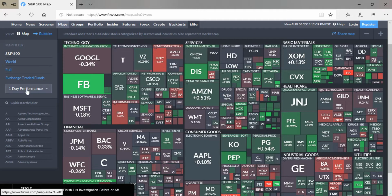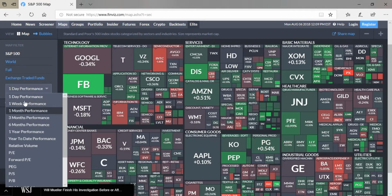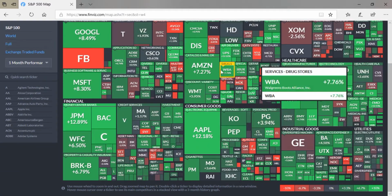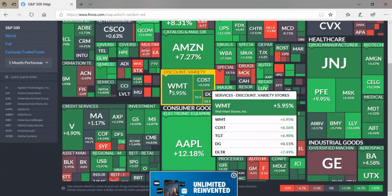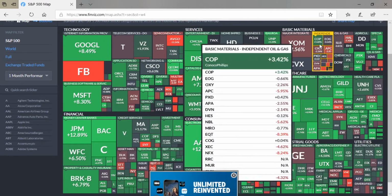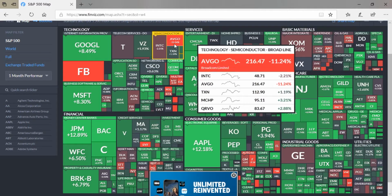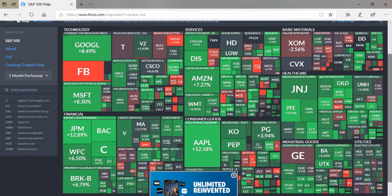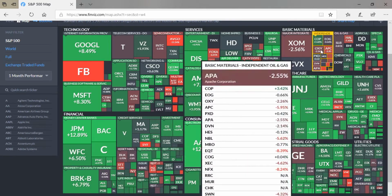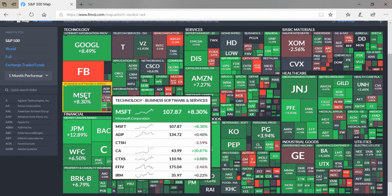So what I'd like to do is go over to the 1 month. You could divide this by however you want to interpret it. Usually I'll go to 1 month or a week and just find where the money is at the current time. But this gives you an overlay of all of the sectors broken up into their own individual categories. So technology, services, consumer goods, financial, etc. This is great to track the biggest stocks in those sectors.